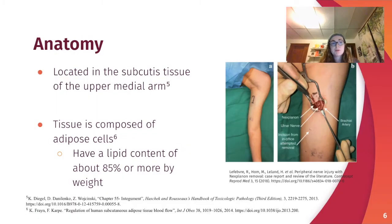Birth control arm implants are in contact with the subcutaneous tissue of the upper medial arm as seen in the picture to the right. The subcutaneous tissue is the connective tissue that lies beneath the dermis and is considered to be the deepest layer of skin. The functions of the subcutaneous tissue include absorbing shock to underlying structures, shaping the external features, and regulating temperature through energy storage and bodily insulation.